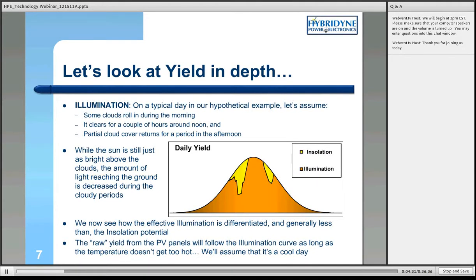The next thing we'd like to look at is now the concept of illumination. So if we're talking about our hypothetical example here, let's assume, as you can see by the regions where the yellow and the orange meet, that some clouds roll in the morning, it clears for a couple of hours in midday, and then the partial cloud cover returns for a period in the afternoon. So while the sun is just as bright above the clouds, what we see below the clouds, where we've got our solar array installed, is of course affected and diminished by the clouds.